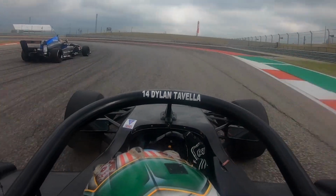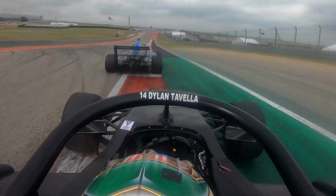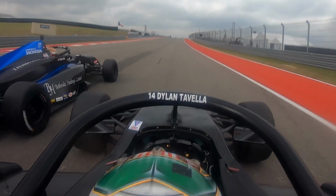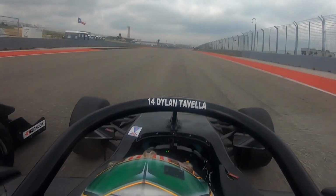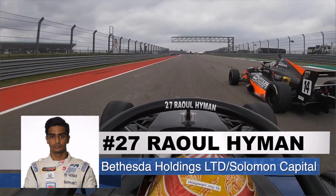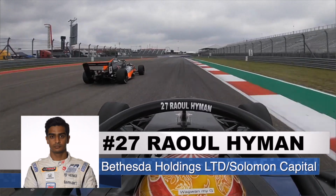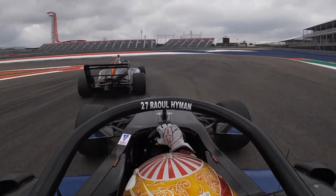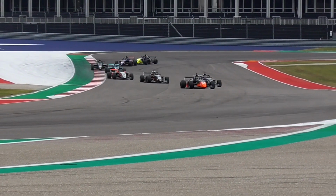Hyman having to be a little defensive here as he definitely didn't get a good run through turn number 10. Tavella right on his gearbox as Tavella pulls alongside the championship leader. Side-by-side racing down this long back straightaway into turn number 12. As we ride now with Rahul Hyman, Tavella sweeps into the front even before we get to the braking zone. Both of them late on the brakes, and Tavella's going to hold the lead through turn number 12 on lap number 1. Right behind them is Nick Pershing in that third spot.